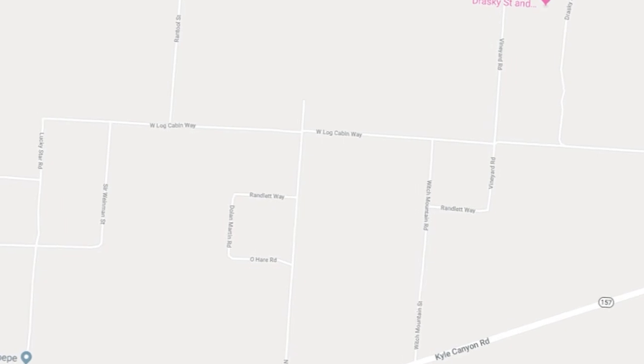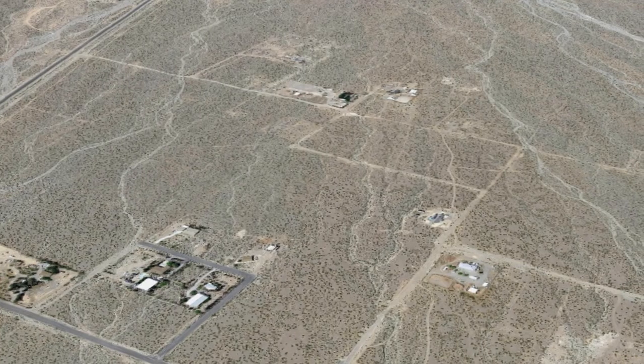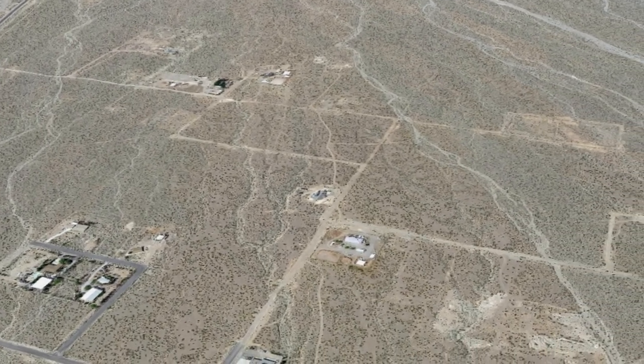Believe it or not, this is a subdivision. If you look at the Google Maps or the Garmin map, it actually shows you the grid pattern of where all the houses and streets are supposed to be.